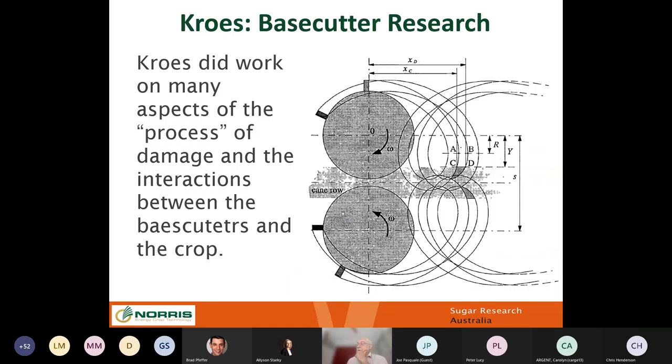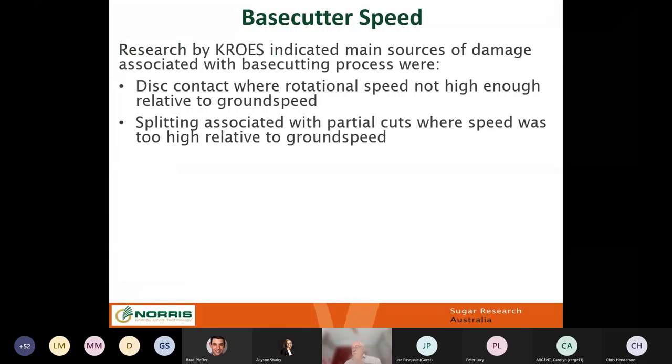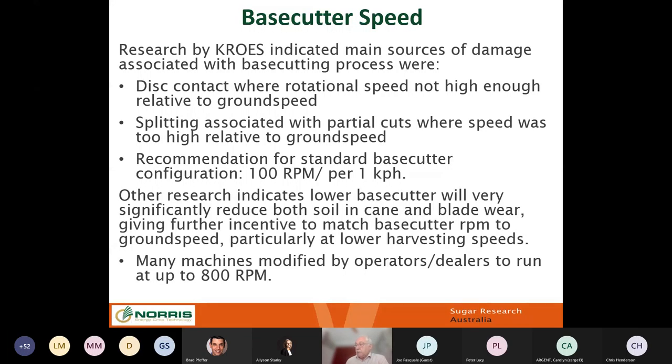Some of the work Santa Cruz did on the damage process with base cutters, what he said was there are two main modes of damage, but the key thing out of it, with current base cutter designs, the optimum he said was about 100 RPM per kilometre per hour, where you minimised your damage during the base cutting process. Other work that we and others have done showed that there's a very strong relationship between base cutter speed and soil in cane. So under any circumstance, the lower the speed you can run your base cutters at, the lower your soil in cane will be. But there are a lot of machines in the industry that have been modified by dealers and operators where the base cutters are running standard at up around 800 RPM, basically so that they can cut the cane at high speeds.